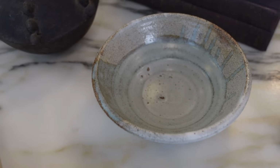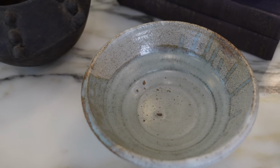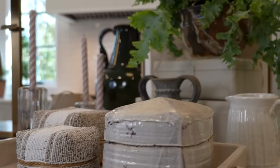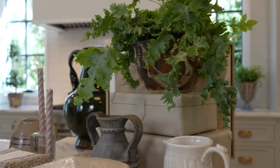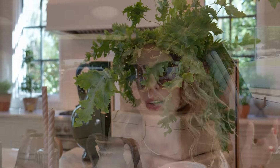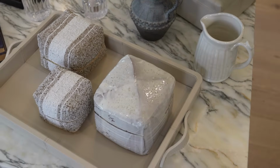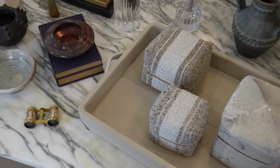First off, you guys know, you've heard it 1,000 times, I love handmade pottery, and I think it's one of the best things to buy vintage or antique because there's just so much character, and usually it's handmade, and the glazes are absolutely phenomenal. You can't replicate it. They're all one of a kind. So that's something I'm always looking for. It could be vases, bowls, platters, whatever. I'm obsessed with it, and I'm buying it.